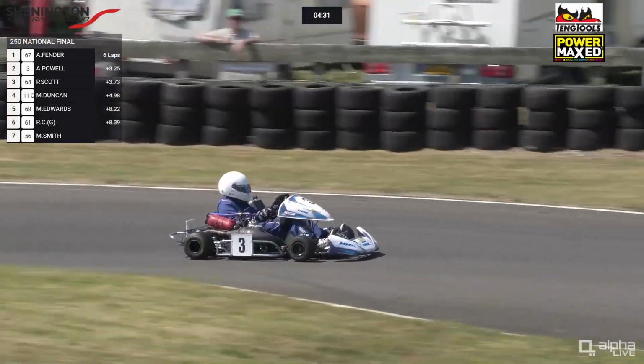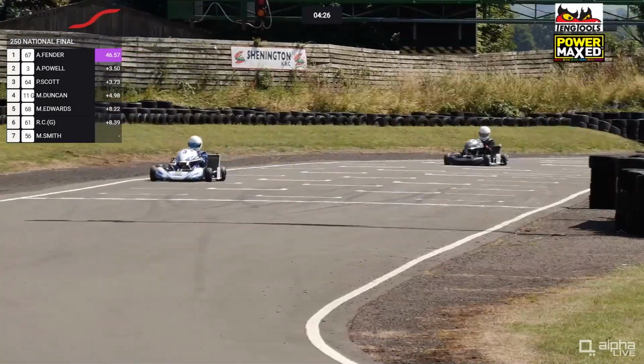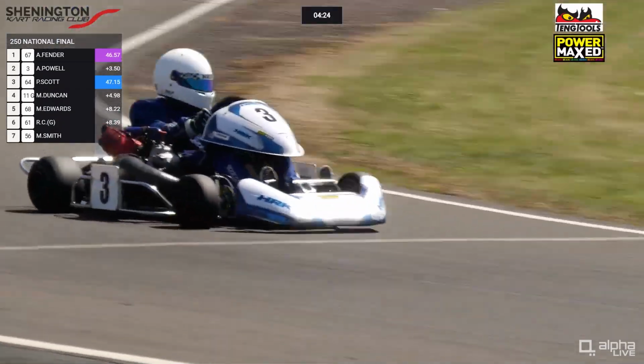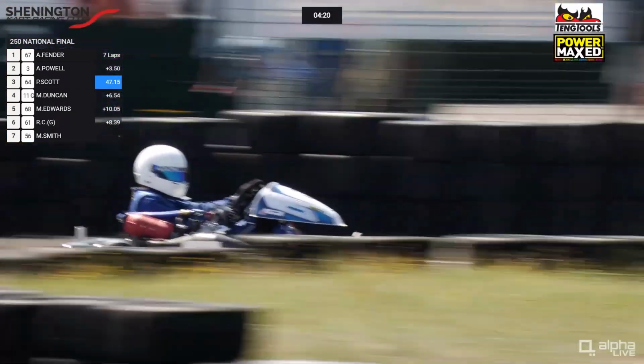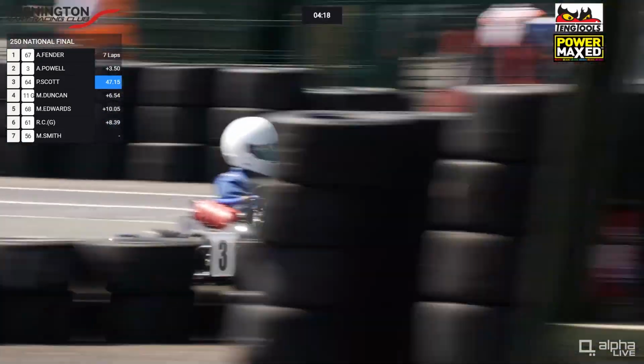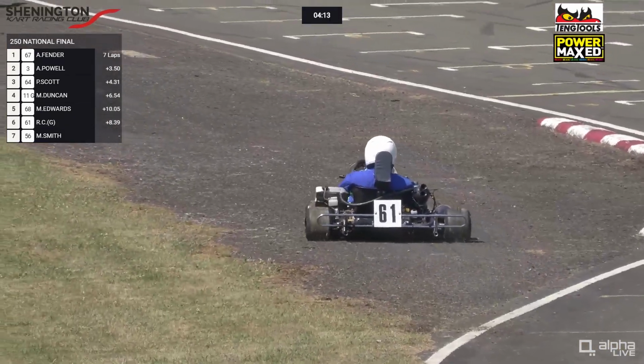Expect some great racing down here later. Always gets very eventful down at Wilkins. It's the final opportunity to overtake. And across the line, Angus Fender has just done a new personal best, which is a new fastest lap as well. Aaron Powell, who we're looking at, has done a personal best. And in fairness, Philip Scott has also done a personal best.